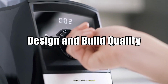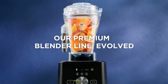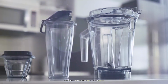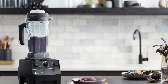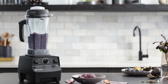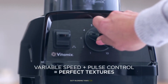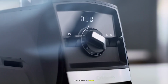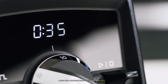Design and build quality. Vitamix blenders are celebrated for their premium, durable construction. Their motor bases are made with high-quality metal components, ensuring longevity and resistance to wear. The blending jars are crafted from BPA-free Tritan plastic, which is both lightweight and shatterproof. Vitamix's robust design allows it to handle heavy-duty blending tasks for years without significant degradation. Additionally, the sleek, professional aesthetic of Vitamix blenders makes them a favorite among chefs and home users alike.